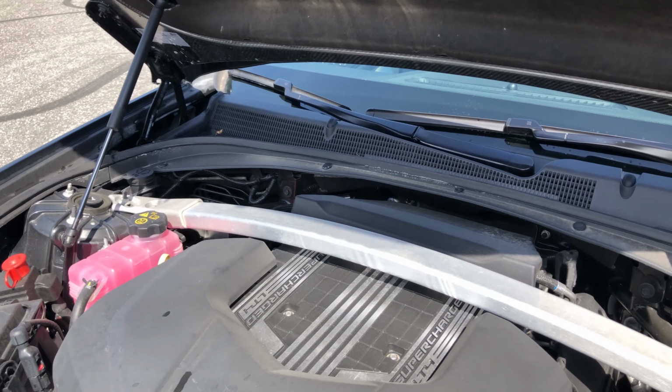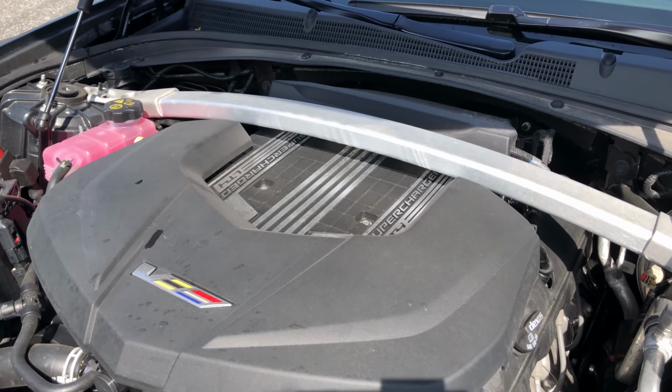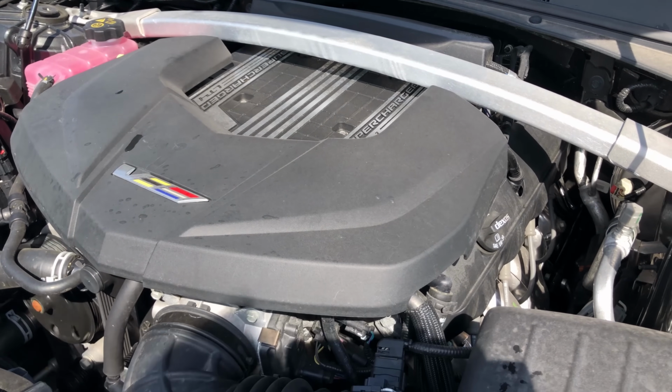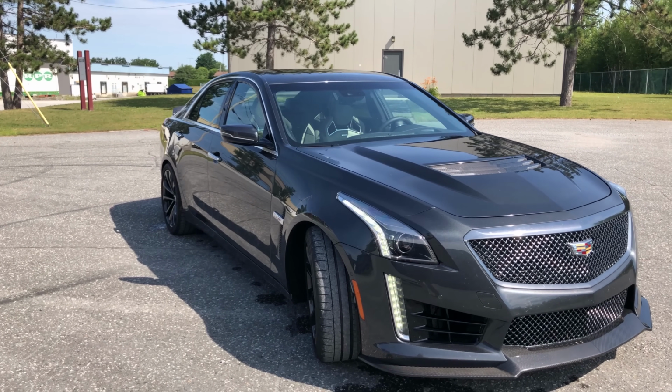Now, it certainly helps having that 640 horsepower LT4 LS-based engine up front. It delivers a lot of power when you want it, but it's also a lot of car for what I think is a very good price proposition. I mean, 110,000 Canadian still is a lot of money.